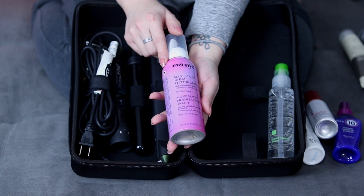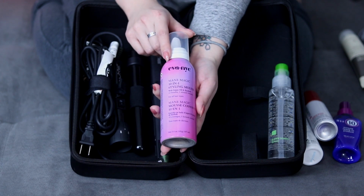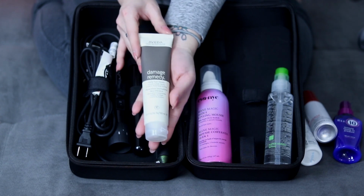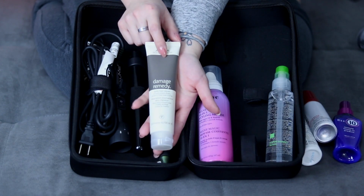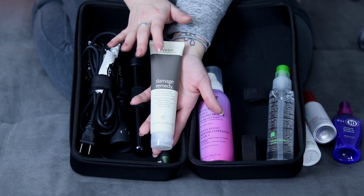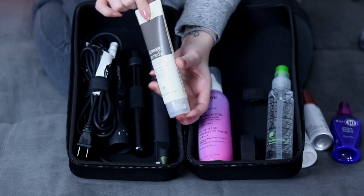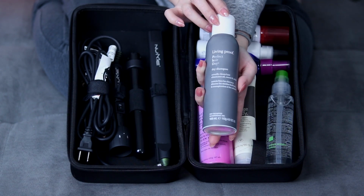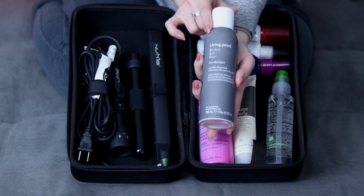I'm also going to be taking this guy. I have not used this yet, and I really want to try it. This is the Ava NYC Main Magic 10-in-1 styling mousse. I'm going to be taking my Aveda Damage Remedy. This actually came in a FabFitFun box, which let me just say is totally not worth it to me. This is maybe one of the good things that actually came out of the box. The last thing I'm going to be taking is my dry shampoo. This is a Living Proof Perfect Hair Day dry shampoo.